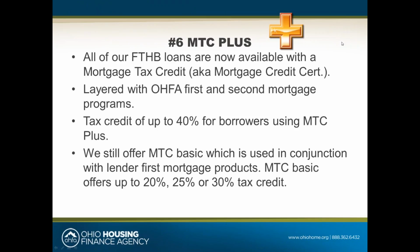Our MTC program is also known as, you've probably heard of, a mortgage credit certificate. It's the same thing. We just decided a couple years ago that borrowers really don't understand what a mortgage credit certificate is, but everybody kind of gets the idea of a mortgage tax credit. So the official name by the IRS is a mortgage credit certificate, but we decided to call it a mortgage tax credit, something people might more easily understand. And how the mortgage tax credit works is we have two programs. We have what we call the MTC Basic, which OHFA has always offered, and now we have the MTC Plus.